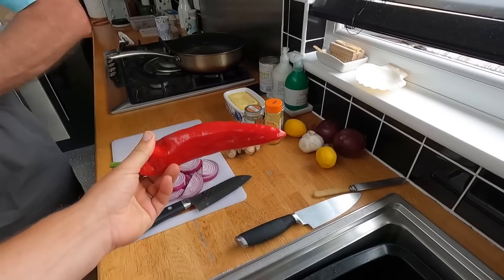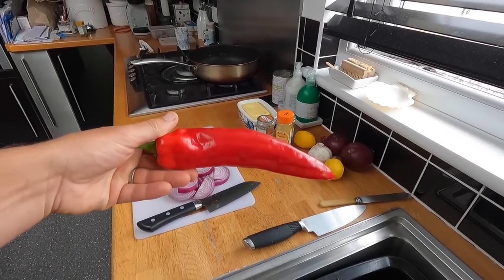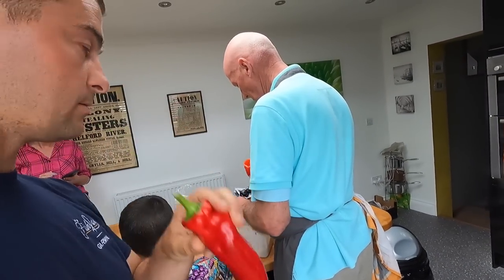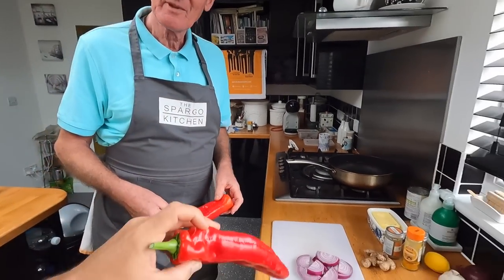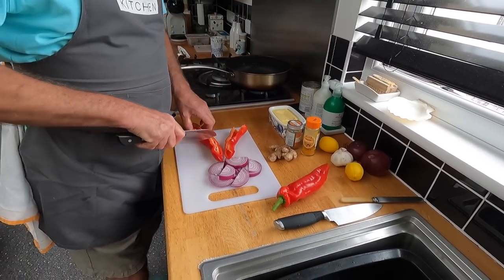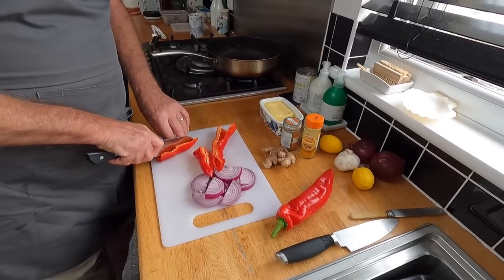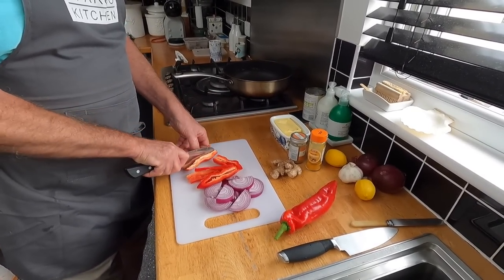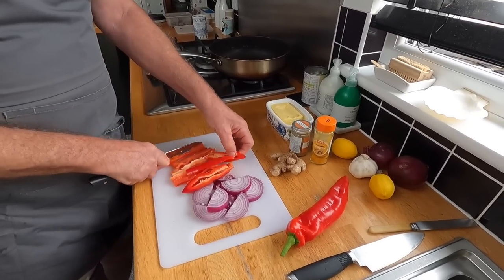I always think they look like, well, either like a bird's beak or like a witch's fingernail or something like that. Yes, indeed. They aren't spicy, are they? No, these are a bit sweeter. I'm quite taken with them.